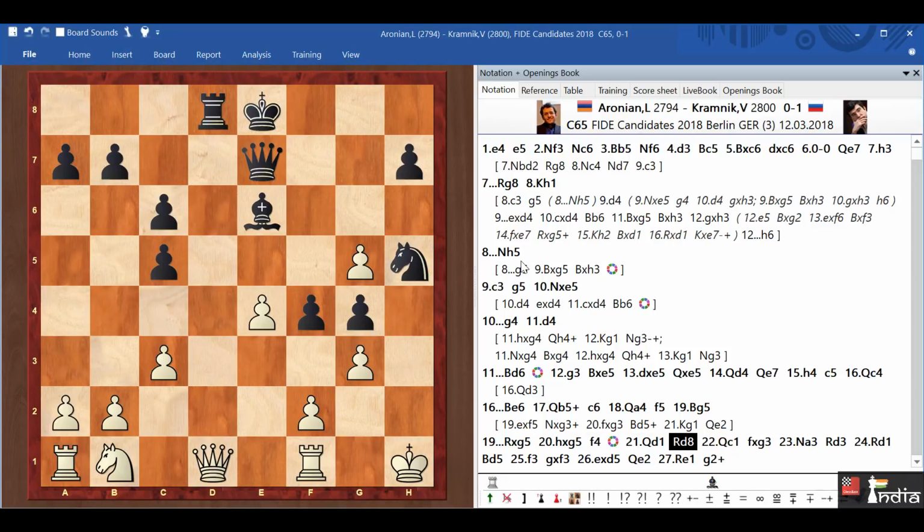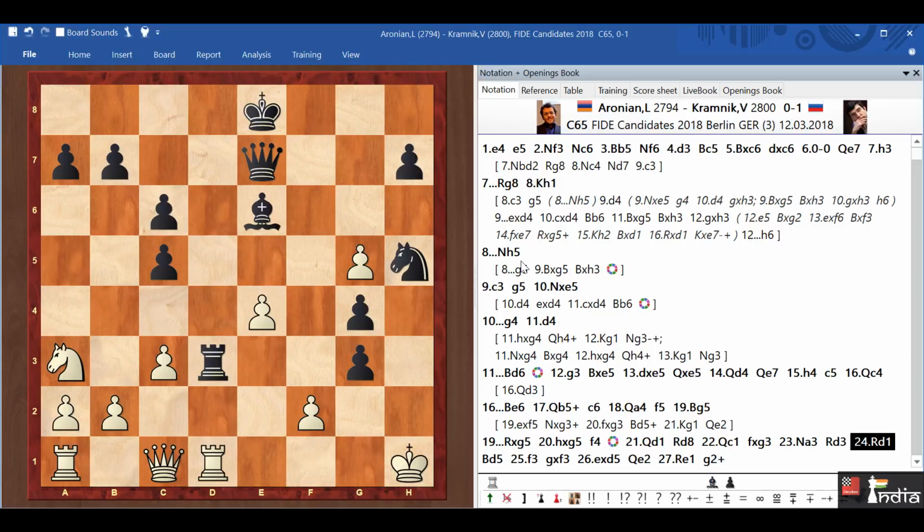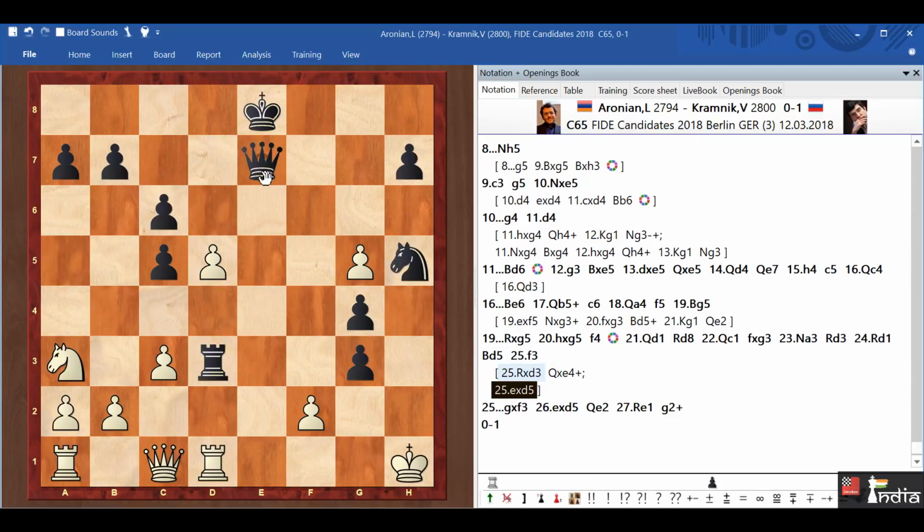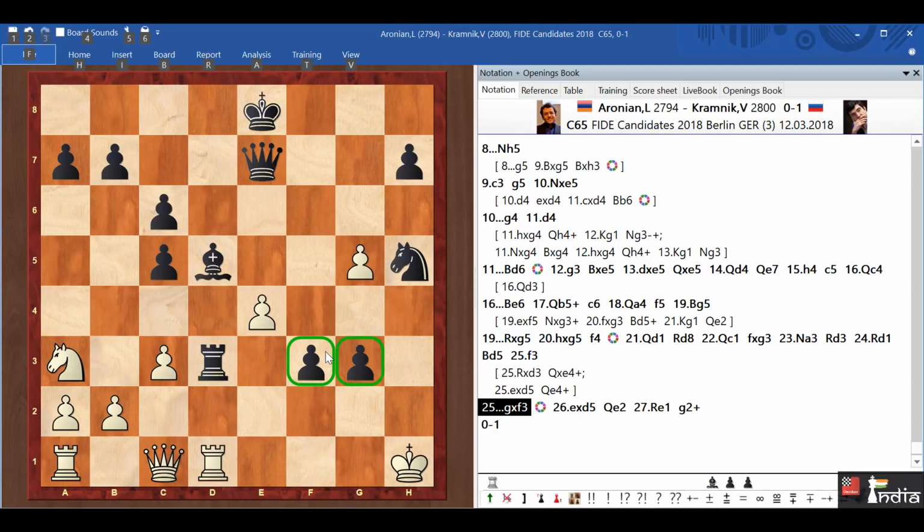Queen d1, rook d8, queen c1, fg, knight a3. Trying to develop makes no real sense. Rook to d3, rook d1, and now this final move, bishop d5, seals the deal, because queen into e4 is coming, and if you take this, queen e4 should win, and if you take here, still queen e4 is very powerful. So he played f3, gf. It's just move 25, but you already have 2 pawns on the 6th rank.